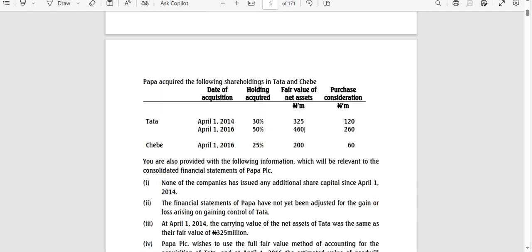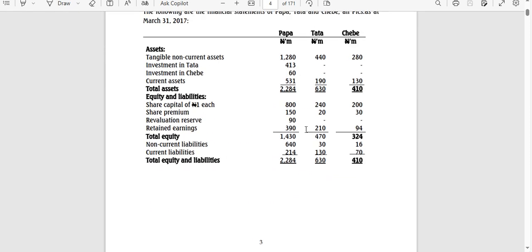Now, which means out of this 460, 220 is there as the ordinary share capital. Share premium is there of 20, right? We don't have revaluation reserve, and probably we don't have at all. So let's leave the revaluation reserve as well. Then also we have our retained earnings usually, right?